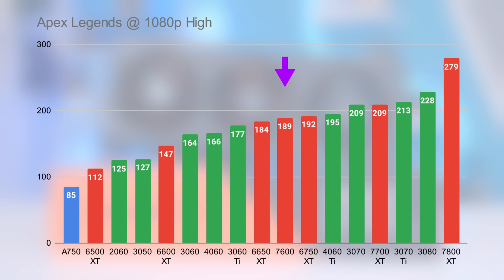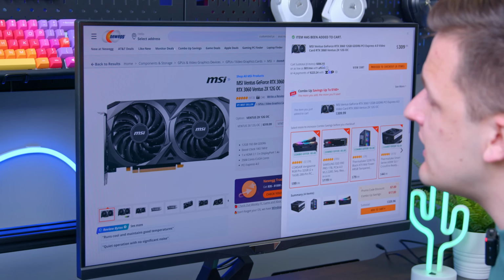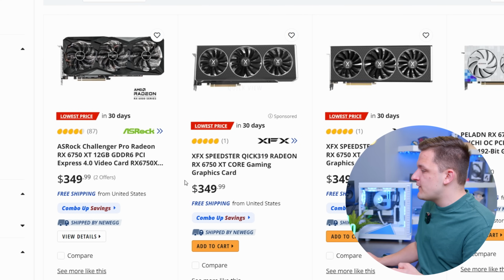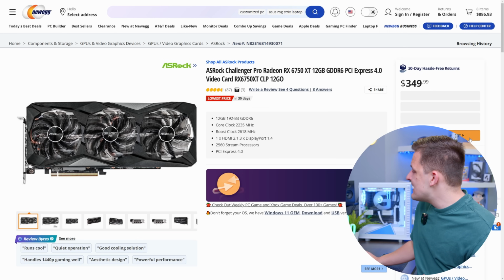Personally, I think the 7600 is the better option, but I know you guys will want the extra VRAM, and at $300, the 3060 is definitely not a bad card. The only other option really that probably would be viable would be a 6750 XT. That's coming in at $350, so that is going to push over the budget, I would imagine, in this build. Let's add it in just to check.